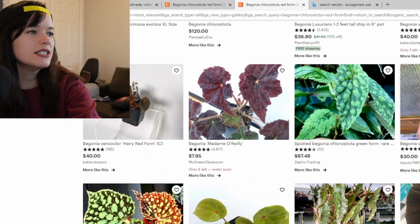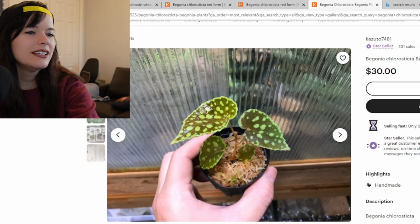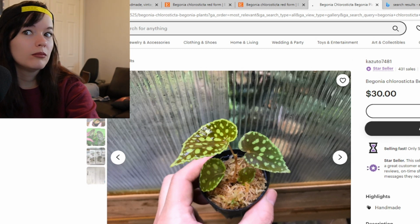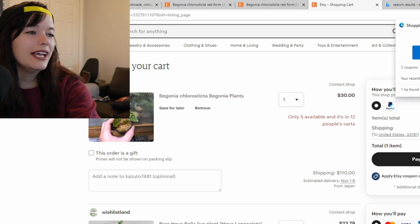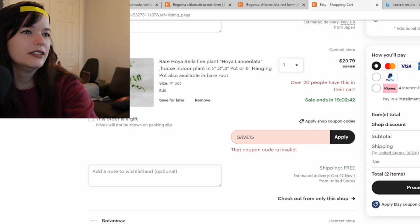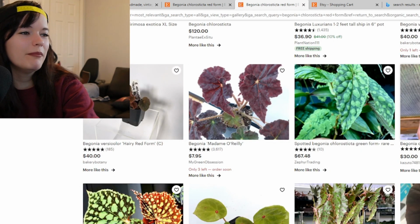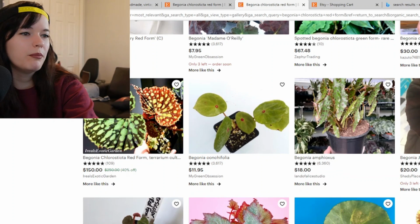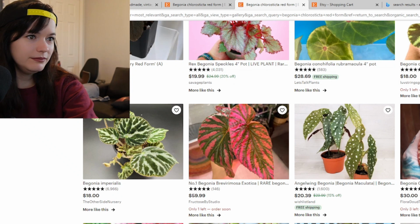See, like this one is $30. What? Let me add that to my cart real quick. I have 3 really good plants in my cart right now. I don't know if I'm gonna commit and buy that plant or not, but I'll just have to think about it. I used to could just put it in my cart and immediately check out, but I don't do that anymore. I like to sit around and think about it.